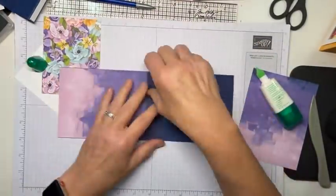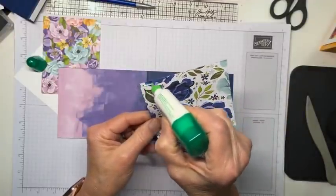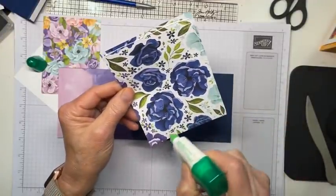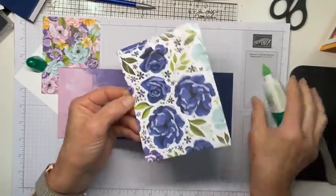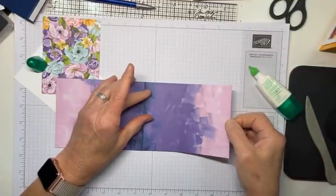Now we'll do the same on the back. I learned this making the sample. It's way easier if you do this before you put the whole thing together. Just saying.